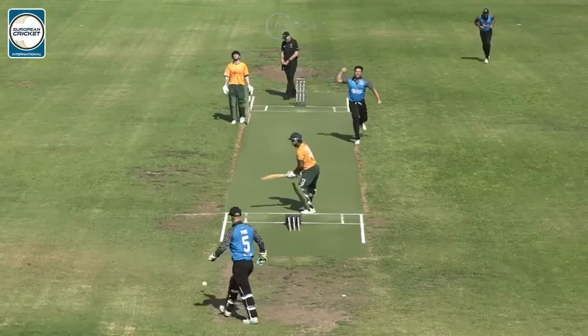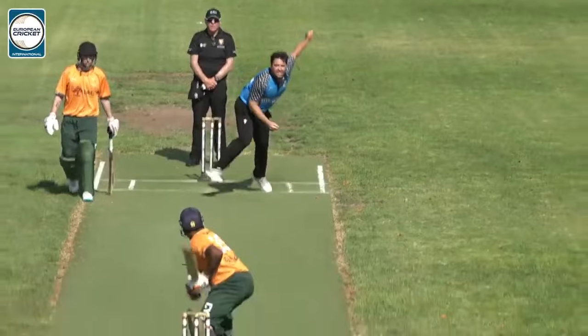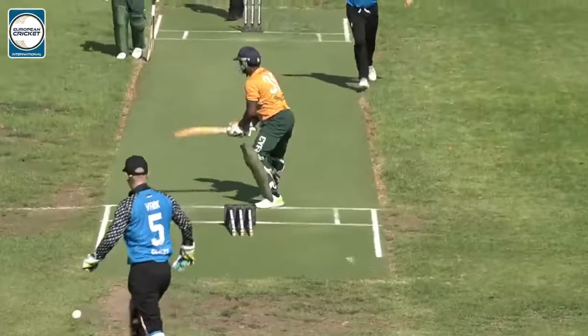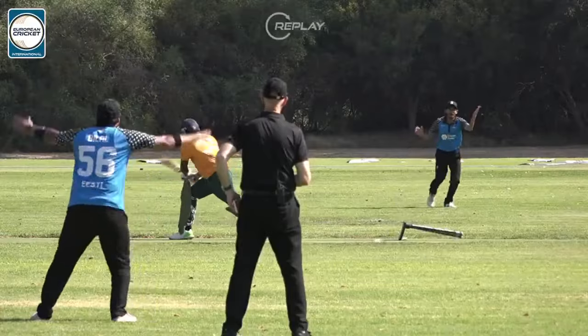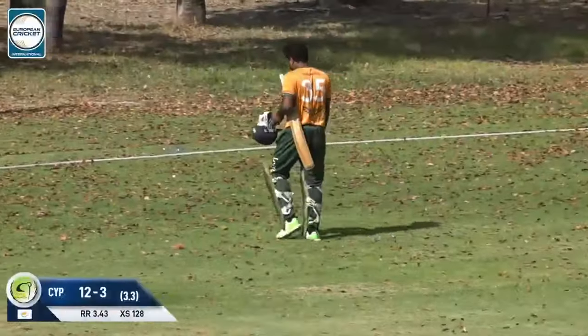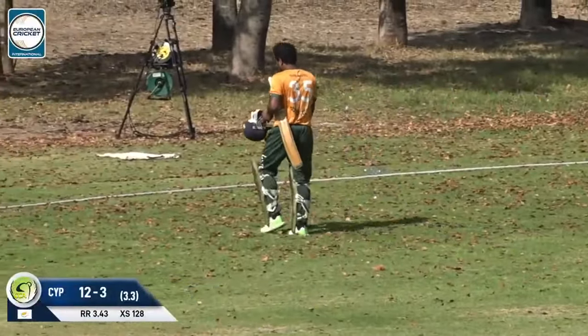It's not a good shot this time from Akila Kalugala. It's a bad shot. He's going across the line here. Gets a bit of an inside edge. Crashes it back to his own stumps. And Gooch, he is on fire here. That's his third wicket. Dream spell here for Gooch. Picks up the third wicket.